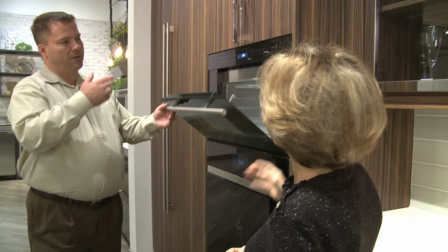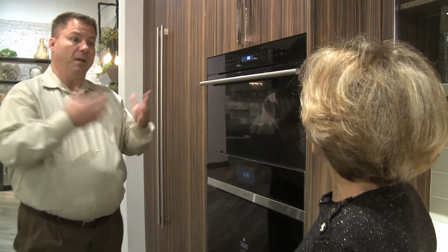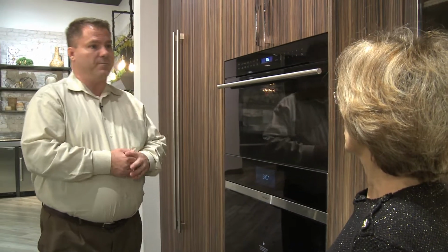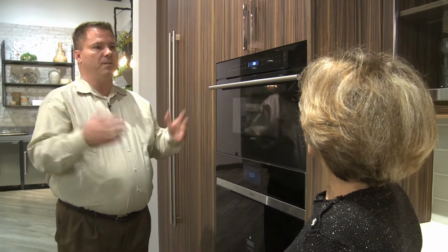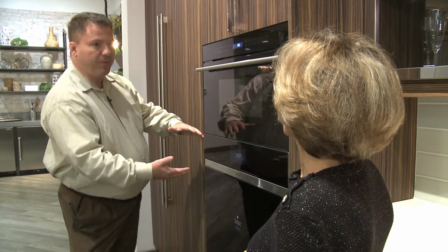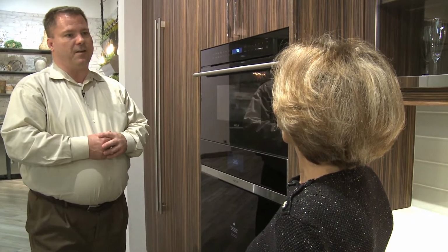You bet. So it's either a configuration like this with a speed oven, but probably our most popular configuration is our steam oven over our regular oven, because the steam oven gives you so many options of cooking and healthy cooking and things like that, that you get this same footprint, but two distinct convection ovens.